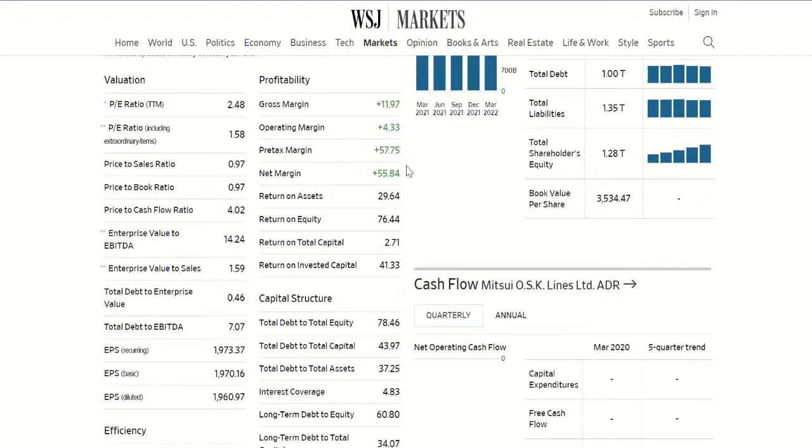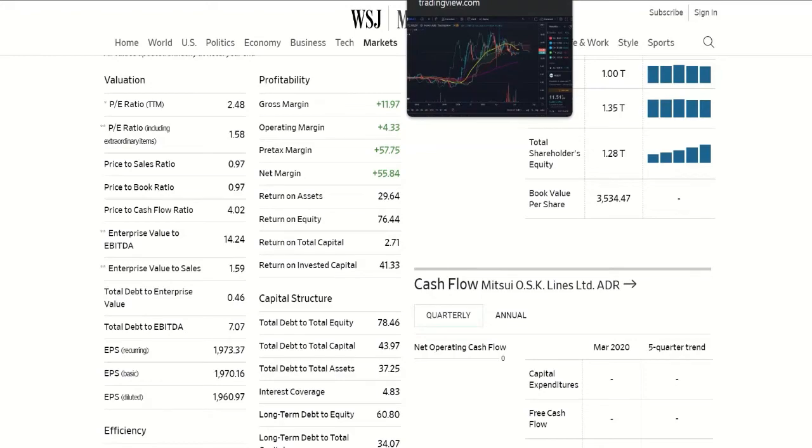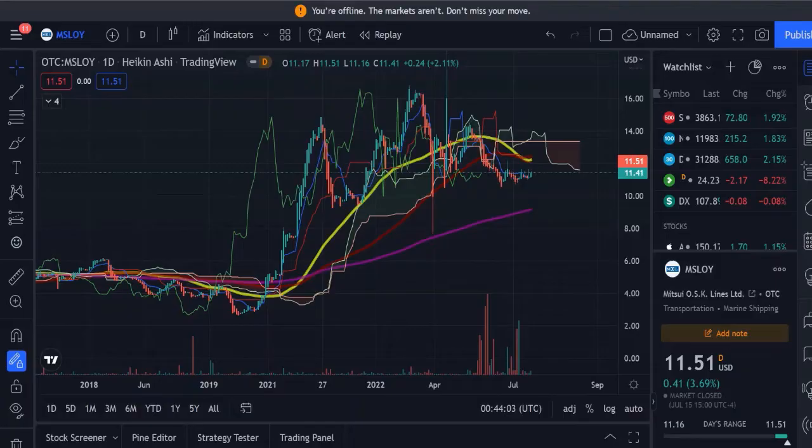So I would like to personally be patient here, wait for the supply chains to at least normalize as much as they're going to, see where these shipping rates go, and kind of watch these positions, listen to the earnings calls, and look at the technicals specifically to find a good entry point.